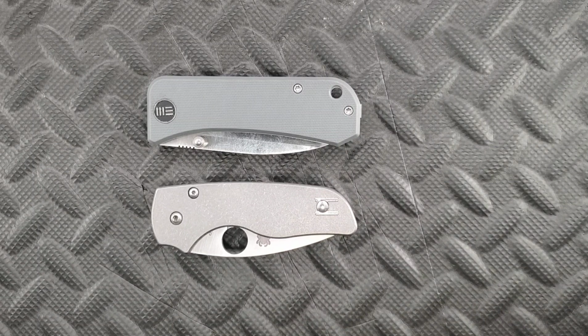Alright guys, so this is a battle of these two cool little, very functional knives. The battle is going to be graded on 7 different factors. First factor being aesthetics. Then it's going to go to carry factor, then blade, then fit and finish, then fidget factor, then ergonomics and value. Those are the total 7 topics.